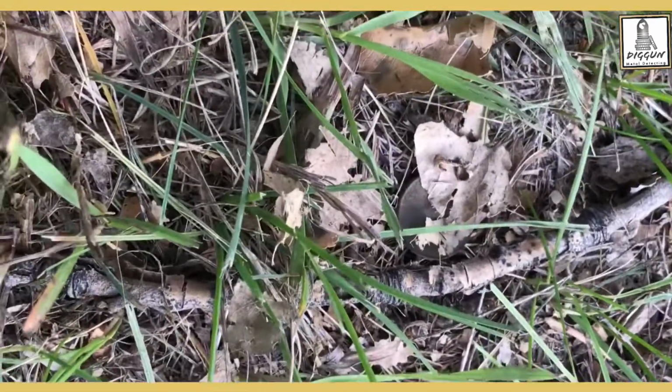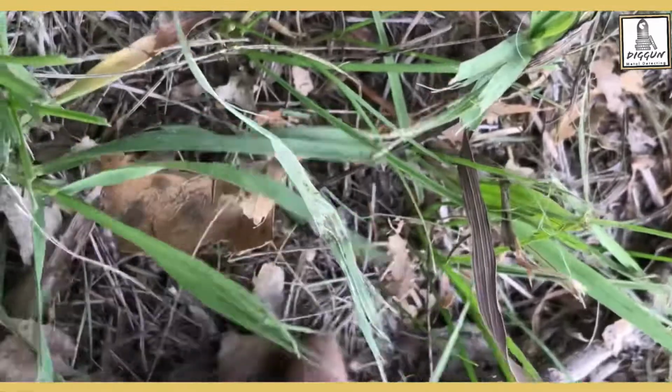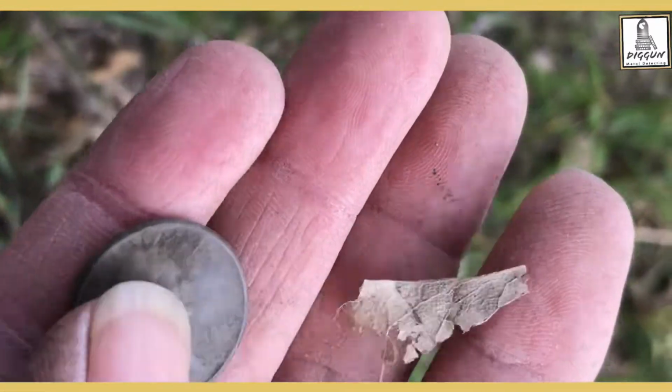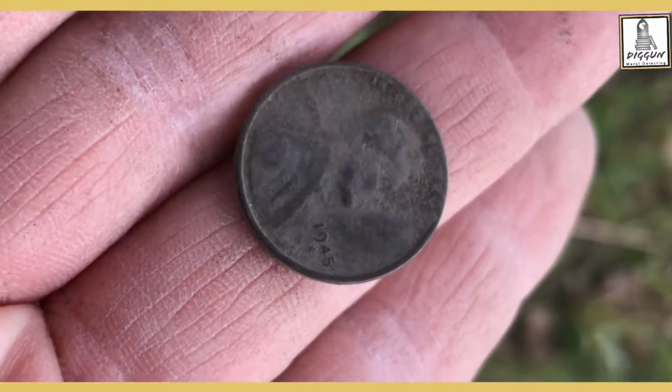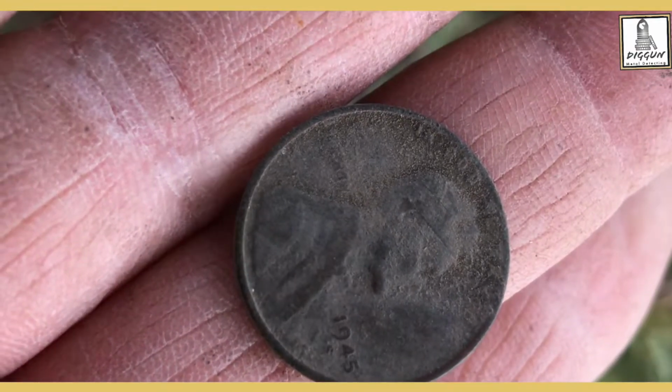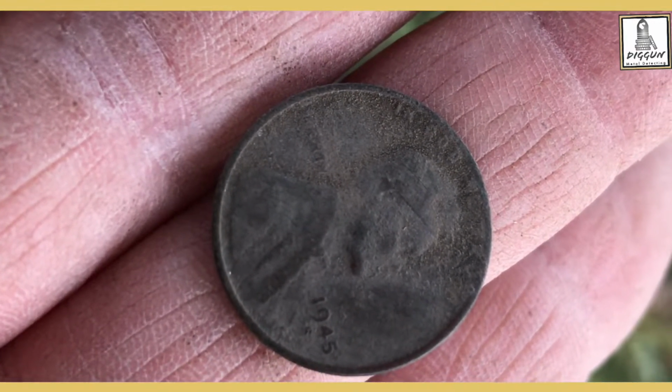Well, under this big old oak tree, I got myself another wheat penny. And this time it is, you see that, 1945D. So, good find. You can keep on going. Be back at the next hole.